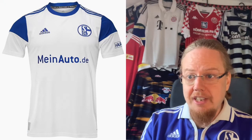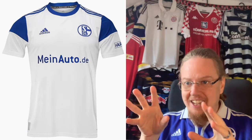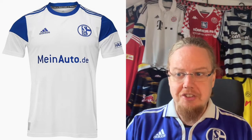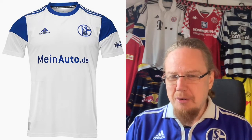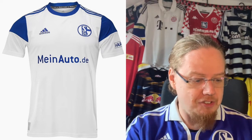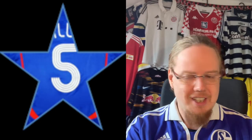The away jersey is a little bit more interesting. It has a very much an American football look to me with the blue patch, but I actually think I do like it a little bit better. Is it a great jersey? Nah, it's also almost not. So despite me liking Schalke a lot, it's only a 5, I gotta say.